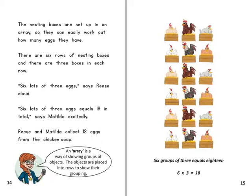An array is a way of showing groups of objects. The objects are placed into rows to show their grouping. 6 groups of 3 equals 18. 6 times 3 equals 18.